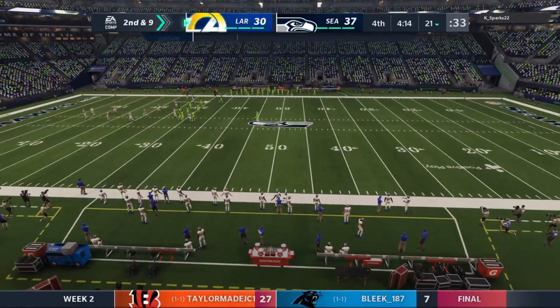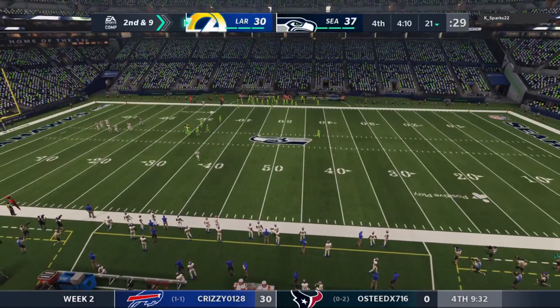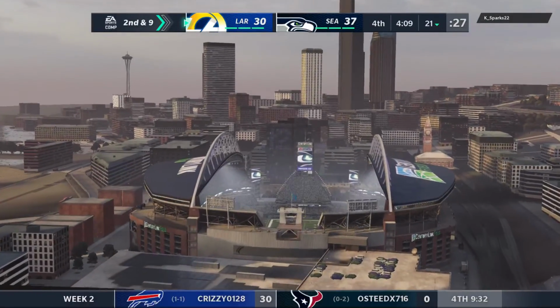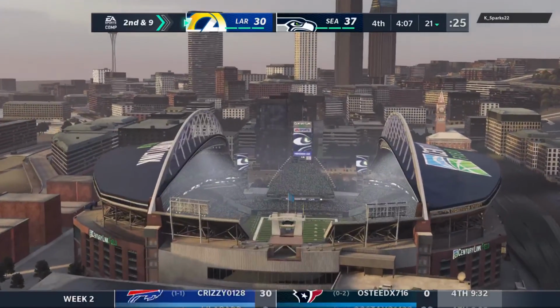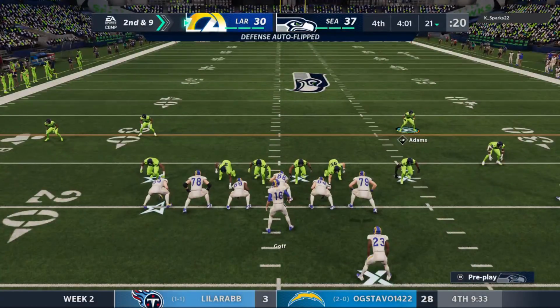You know, it's not just all athleticism from defensive linemen. Let's give them a little credit for their football intelligence as well. Read and react by them, understood the play call, and stacked it up and stuffed the run. 2nd and 9 now from the 21.